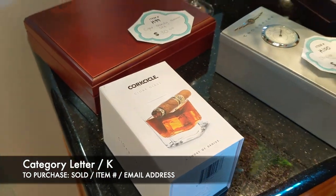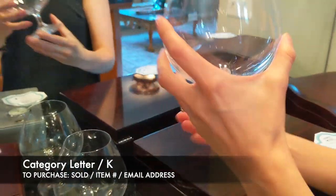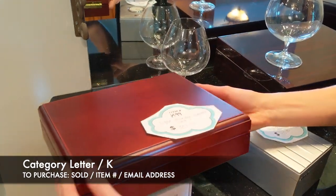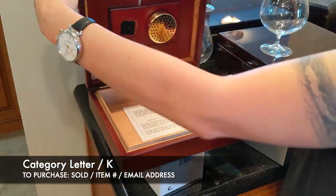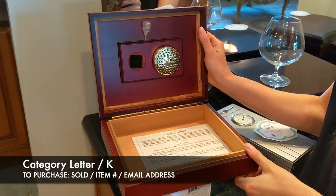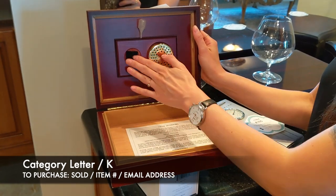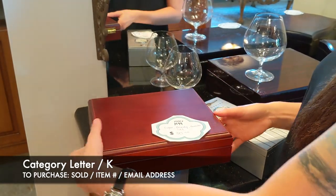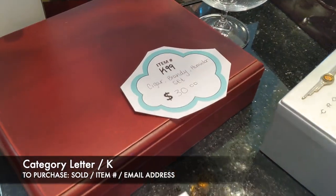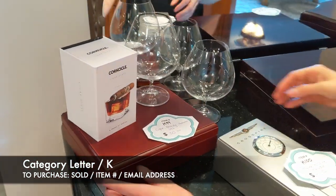Brandy snifters do have a brand as well, or a marking on those. And then I'll open up a little humidor so you can see there. It is just missing that one little piece, but those are pretty easy to find, and it does already have the Velcro on there, so you can just Velcro it right on. But for the price, it's great to have. So that's going to be K99 for $30, and that's going to come with everything that you see right here.